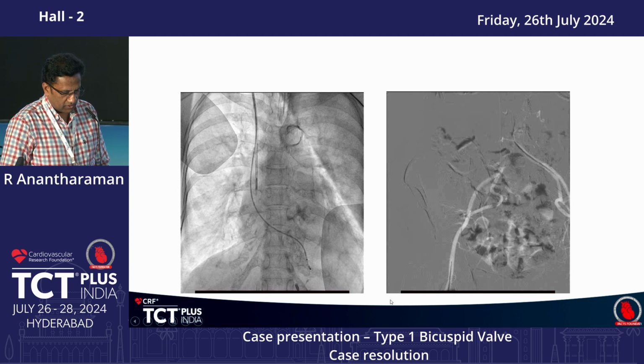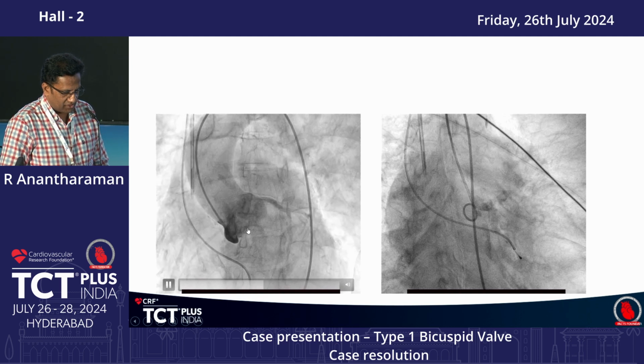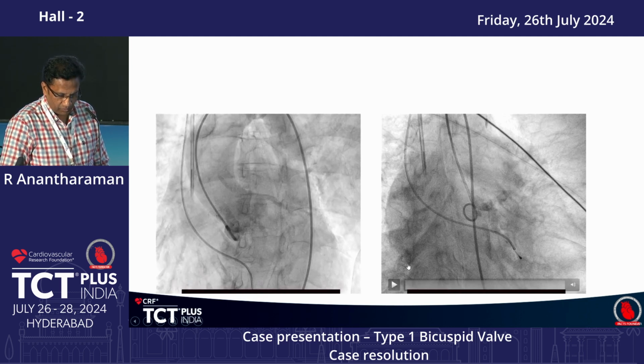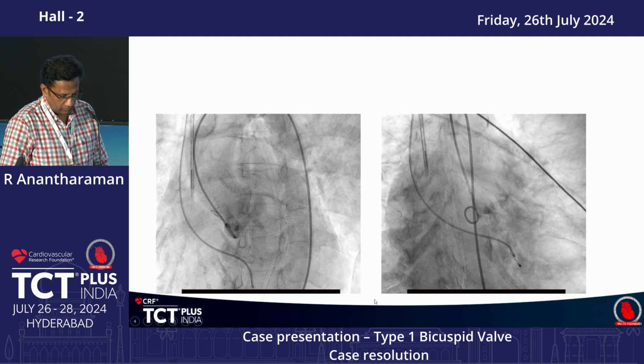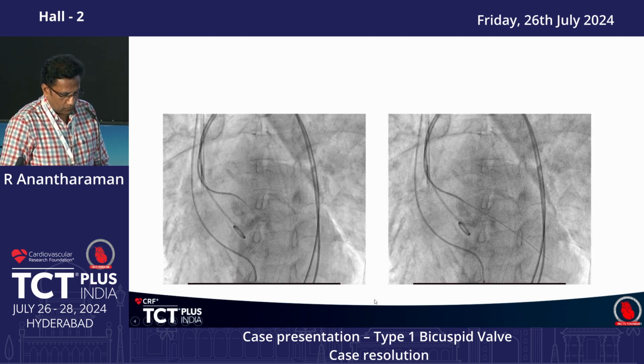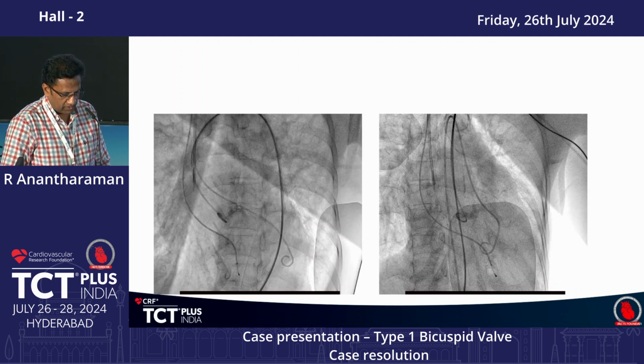So the standard procedure: balloon tip wire, fluoroscopy-guided puncture, and you can see the calcium extension going into the LV in the fluoroscopy as well. So crossing, wait for the jet to hit the catheter, cross it at that point.